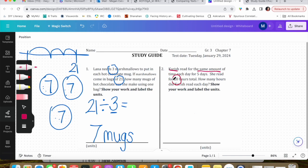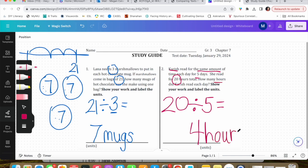So I know that we are looking at 20 hours total. So I know that I'm looking to divide 20 hours total across the 5 days because again we read that she reads the same amount. So what we're looking at here is 20 divided by 5. 20 divided by 5 is 4, and our unit here is hours. I feel really good about this answer. 20 divided by 5 equals 4 because we know that 4 times 5 equals 20. And I don't know about you, but my favorite way to work on 5s is, of course, by using our funny accent and counting by 5s. Let's do it 4 times. 5, 10, 15, 20.